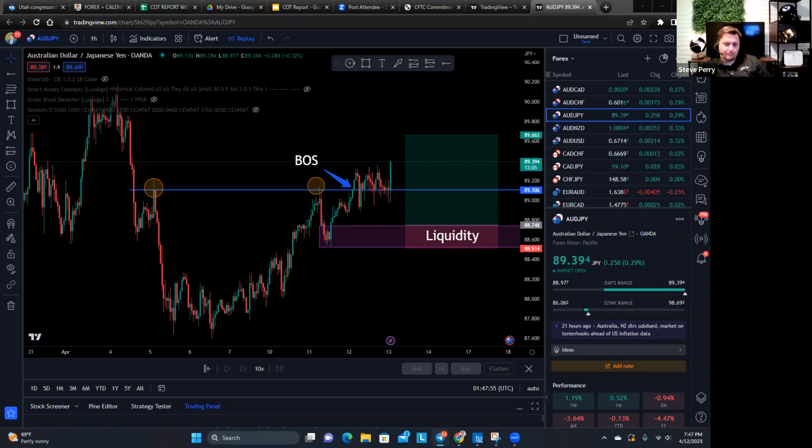Okay, so let me copy this. Put this in. And let me add. Okay, let's go ahead and grab, let me just change this up. So this is with the Aussie JPY. I love AJ. AJ is a great currency pair. Buy. It's a buy limit.